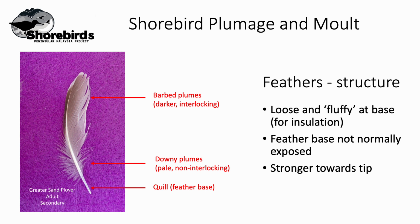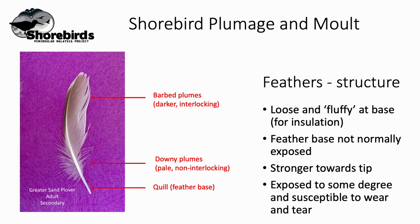As we move further up the feather, if you look under a microscope, you can see that the plumes have these hooks or barbs on them which enable them to stick together, and they're also infused with pigment, melanins, which give them their color but also strengthen the feathers, so they become stronger toward the tip. And it's this part of the feather which is exposed to some degree to the elements and is therefore susceptible to wear and tear.